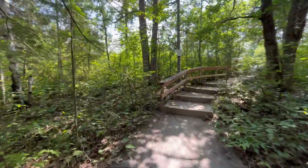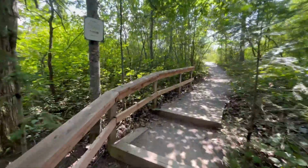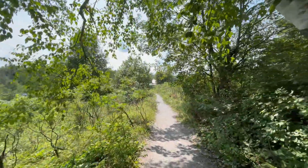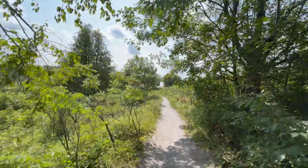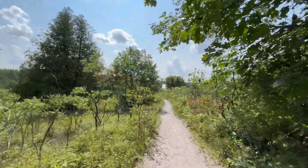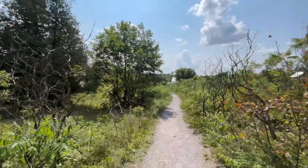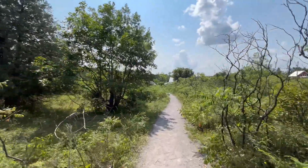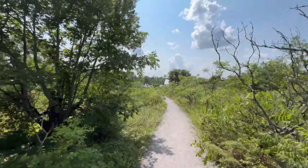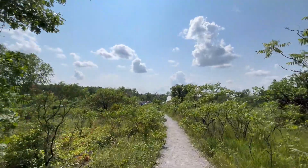All right, so we have about a 5-minute walk to get back to the entrance, and that's about it. And there's the entrance for the parking lot.